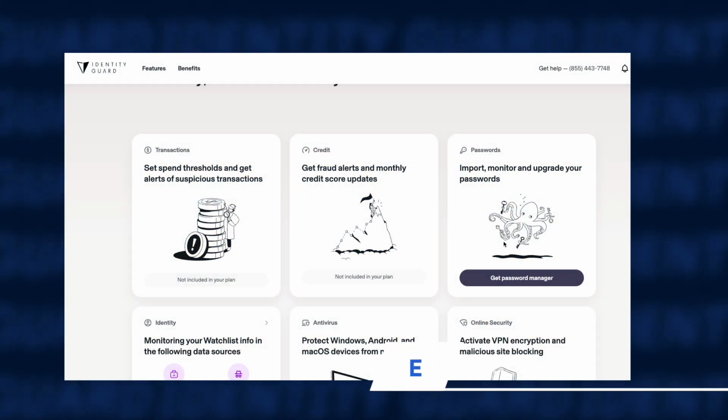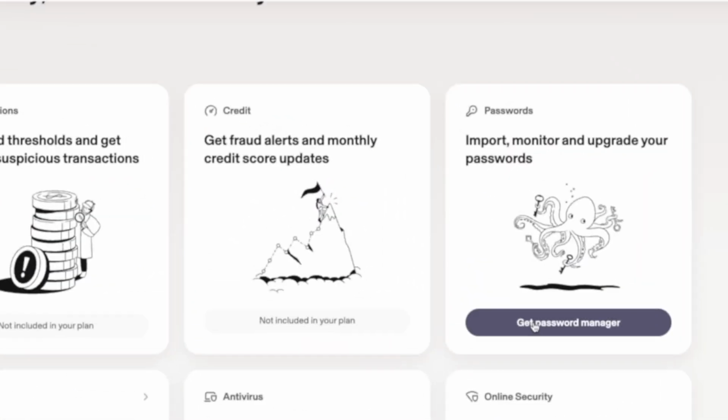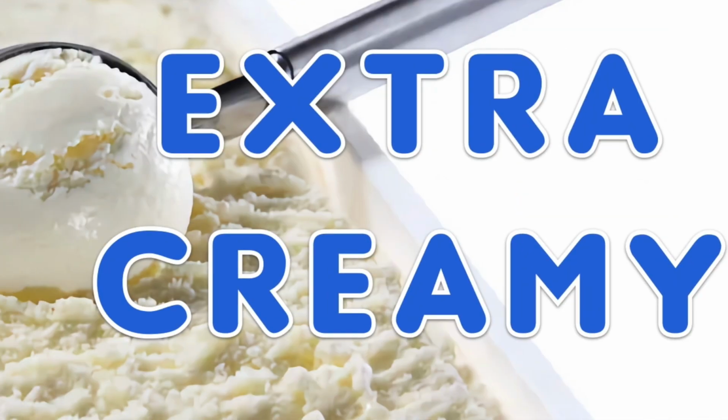And finally, we have a few limited extra features. These are going to be your password manager and your safe browsing extension. These are nice to have, but it's a little bit like when a vanilla ice cream tries to market itself as extra creamy. At the end of the day, it's still just vanilla. And with Identity Guard, you don't get parental controls, you don't get a VPN, and there's no antivirus software like you would get with Aura or other competitors.